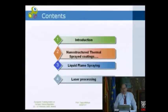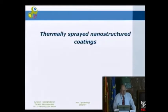Okay, that was a fact part, and now I go to fiction mostly. Okay, here is a short content of my talk. There were only these 4 positions given by the organizers, so that's shortly. So first, I speak a bit about the thermally sprayed nanostructured coatings.